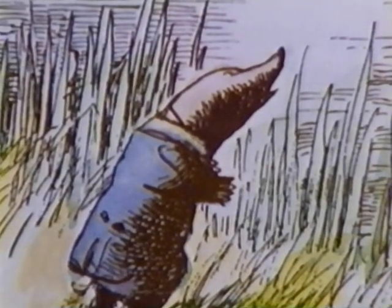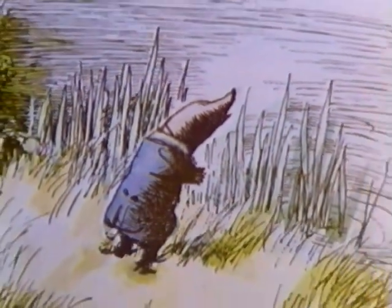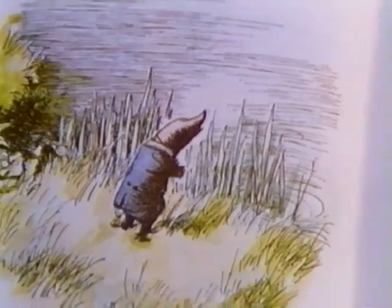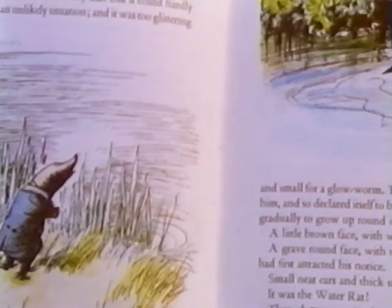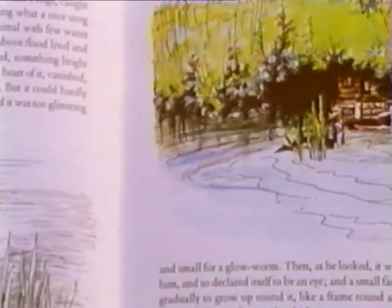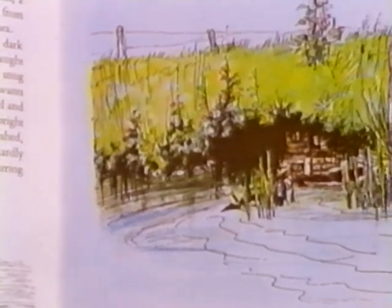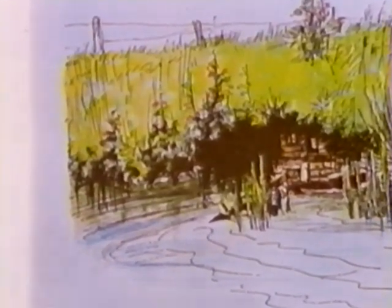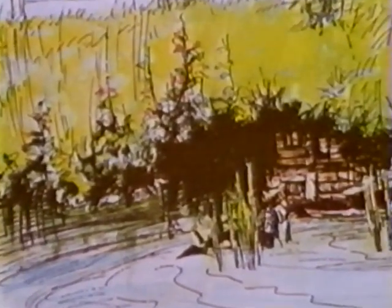As he sat down on the grass and looked across the river, a dark hole in the bank opposite, just above the water's edge, caught his eye, and dreamily he fell to considering what a nice, snug dwelling place it would make. As he gazed, something bright and small seemed to twinkle down in the heart of it, vanished, then twinkled once more like a tiny star.